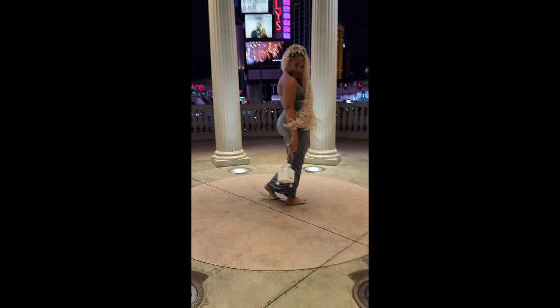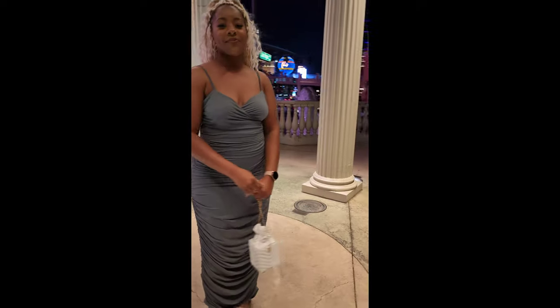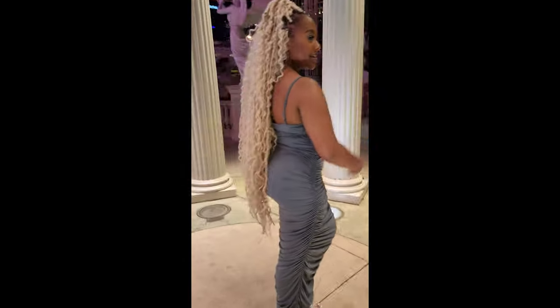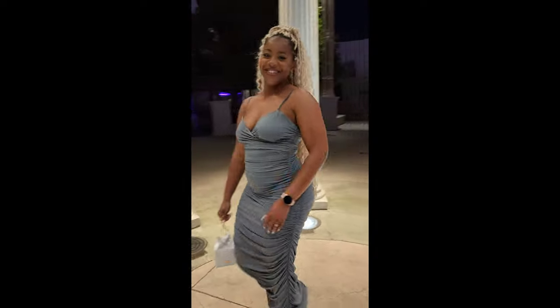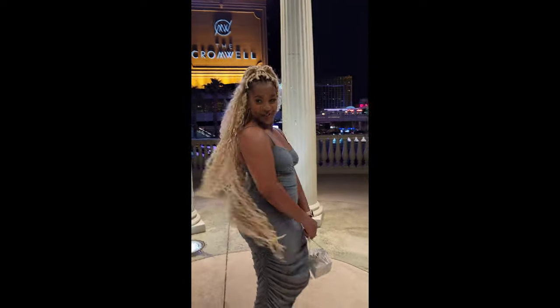So we decided to walk back to the hotel to kind of get a glimpse of Las Vegas nightlife. So this is where we're further in the strip. And y'all remember where I took those brunch pictures earlier? Well, I came back because I didn't realize it was going to be so lit up for the nighttime. And it was even better than the daytime.